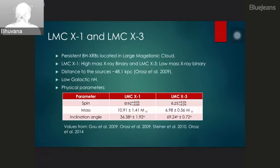Making use of this property, many people have studied the physical parameters of these two sources. As you can see here, I have tabulated the previously estimated spin, mass and inclination angle. The spin is obtained using X-ray data: for X-1 it is found to be 0.92, and for X-3 it is 0.25. The mass and inclination are from optical data, and the values I have quoted here are from these papers.